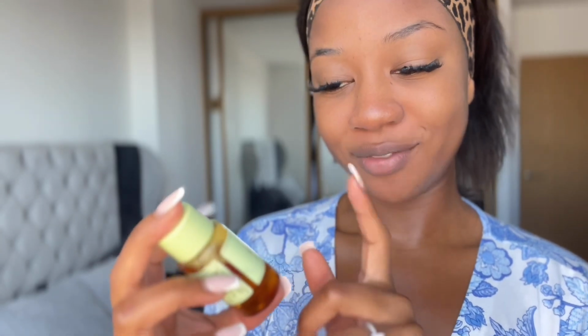First of all, we start off with toner. Toner is my first step. I use this Pixi Vitamin C Glow Tonic Toner. Is that correct? I feel like that's wrong. It's the brightening toner, Vitamin C Tonic Brightening Toner. And the reason why I use this one instead of this one, the one that you guys have probably seen me use the most, is the Pore Zero toner.